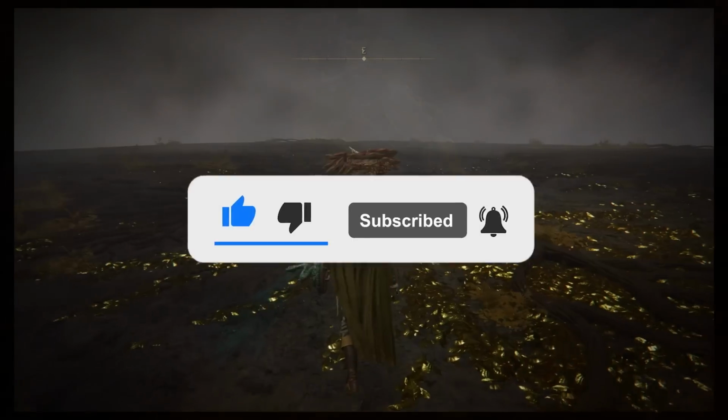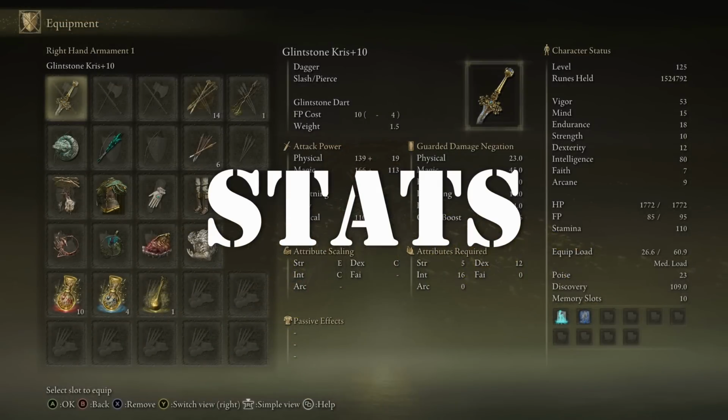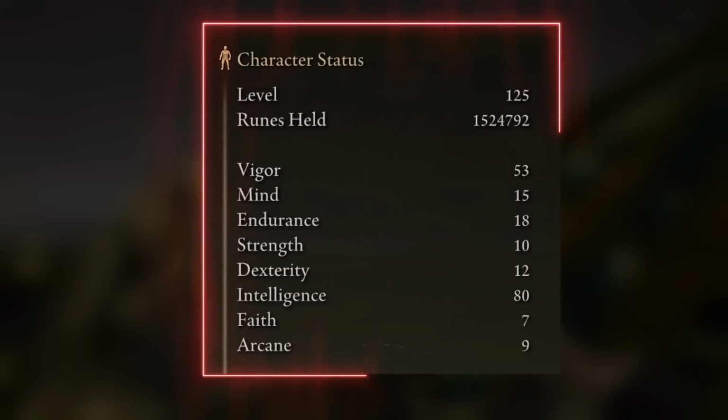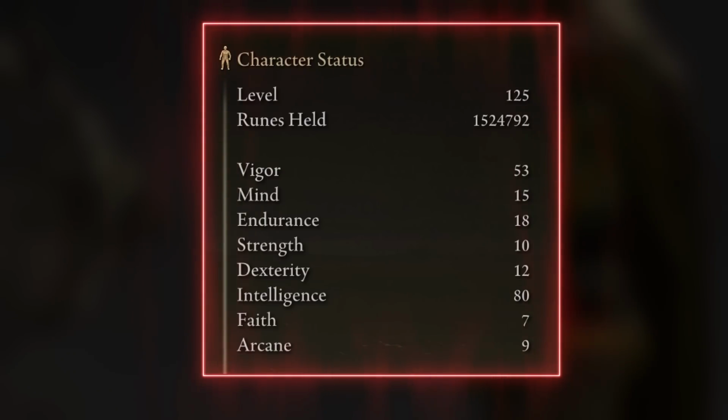How does that feel? Before we get into the boss fights, let's quickly talk about stats because we just mentioned one. Stats are simple for this build. Like always, I never went over level 125 and beat the game with that. And I'm not saying that to brag, it just shows that the build works very well on lower levels. Okay, I'm saying that to brag.